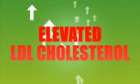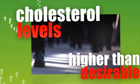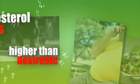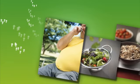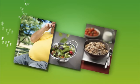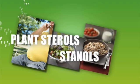Elevated LDL cholesterol is widely accepted as a key modifiable cardiovascular disease risk factor, yet more than half the population in most Western countries has cholesterol levels higher than desirable. Many dietary factors affect LDL cholesterol levels, but the single most effective way to lower them with dietary change is to include plant sterols or stanols.